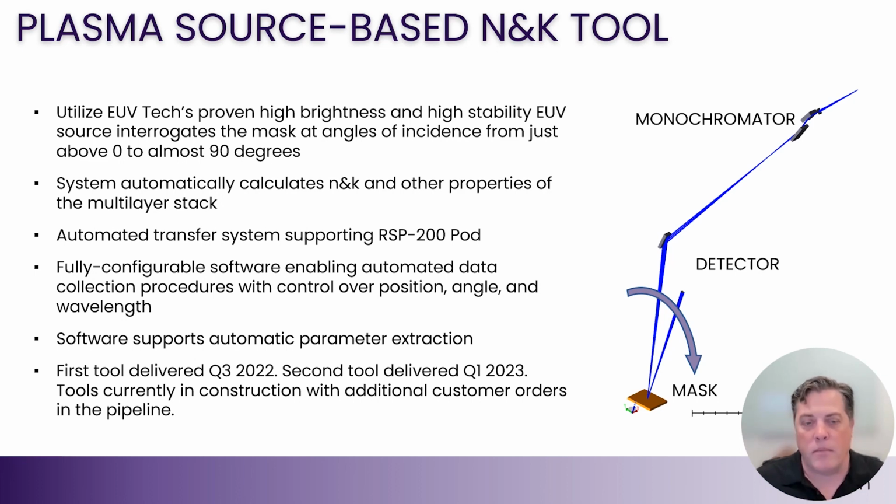Automated transfer system supporting RSP200 pod is incorporated in this tool. Other front ends are certainly options if needed. It's fully configurable software enabling automated data collection procedures with control over position, angle, and wavelength. The software supports automatic parameter extraction, and our first tool was delivered in Q3 of 2022. Our second tool was delivered in Q1 of 2023. We have more tools currently in construction with additional customer orders in the pipeline.